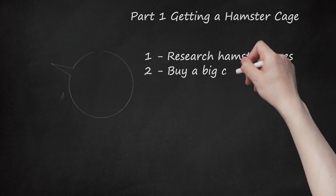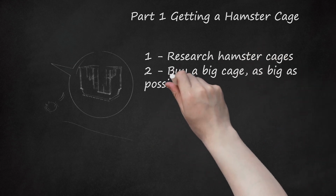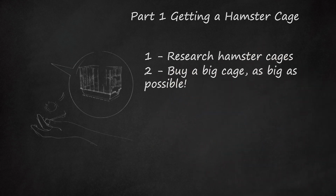2. Buy a big cage, as big as possible. There are 3 most popular minimums, and although it is not the law, you should get a cage that is big enough. The American minimum is on the small side. The German minimum is best, but the RSPCA minimum will do. You cannot connect multiple smaller cages to make the minimum, as hamsters need the space to run around as they would in the wild.